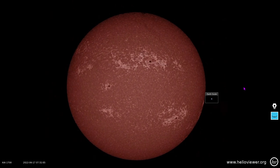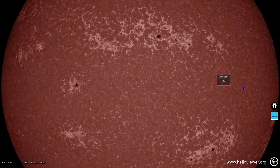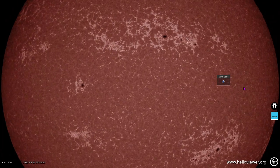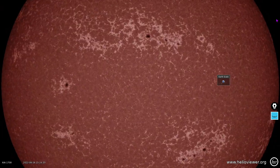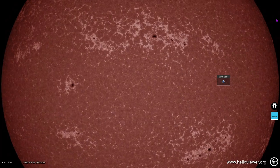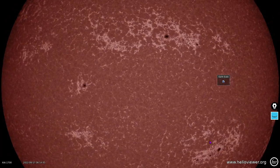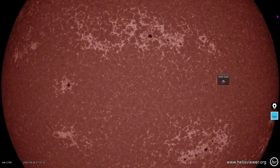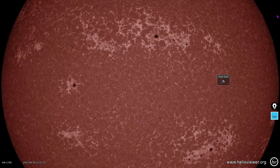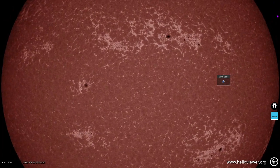1700 angstroms is just part of the extreme ultraviolet light spectrum, and we can't detect that from Earth. In order to view these wavelengths, they must be viewed from space. These images are from the Solar Dynamics Observatory, known as the SDO. And you can see some flares here coming from sunspot 3031. It's an exciting time to be viewing the closest star.